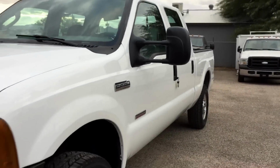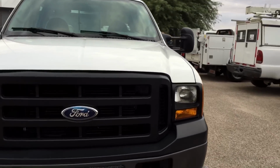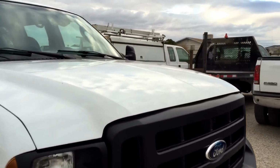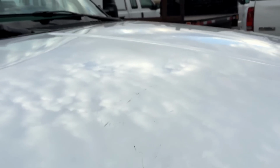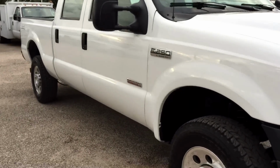Just a great buy. Really happy to see this. Whoever owned it took really good care of it. My brother took it out for pictures. A couple little scratches up here on the hood. Obviously it's a work truck, so when a work truck looks this good, I don't really think it matters if there's a scratch or two here and there. But nonetheless, we do take pictures and videos of everything.